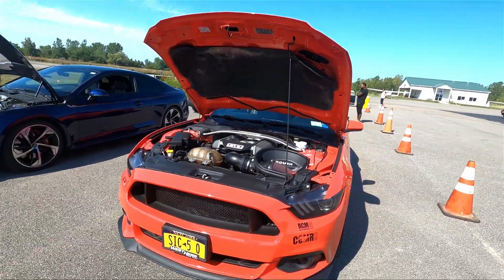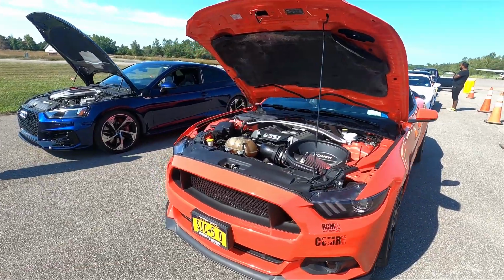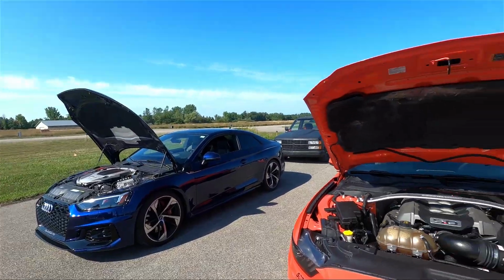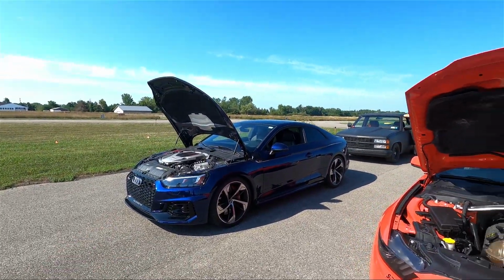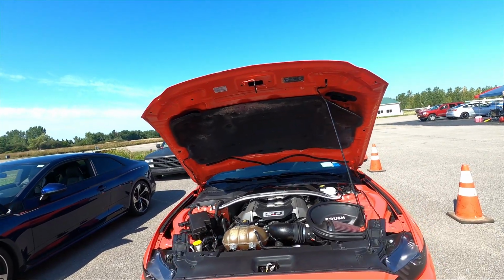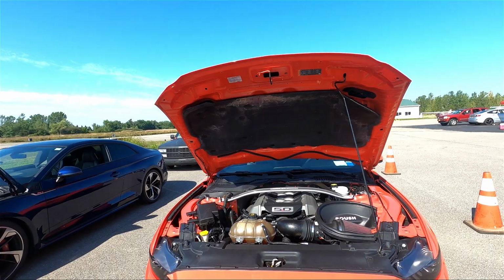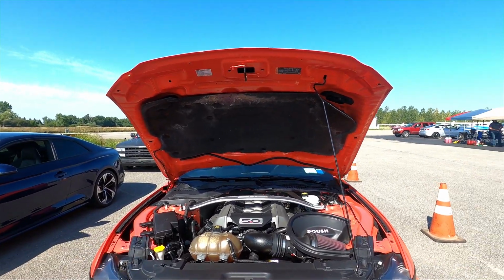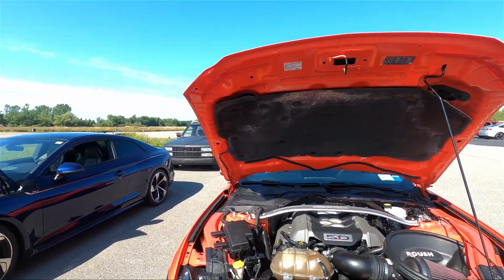This Mustang has a 6-speed manual rear wheel drive. So I will probably outlaunch him because I have all wheel drive. But these two cars are quite similarly matched. Like I said, this one, 435 horsepower, 400 pound feet of torque stock, but again, it's not stock, it's tuned by Roush. He has a Roush cold air intake, he has an exhaust. It's a 5-speed manual.